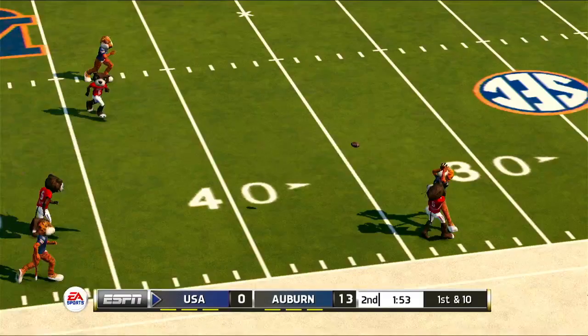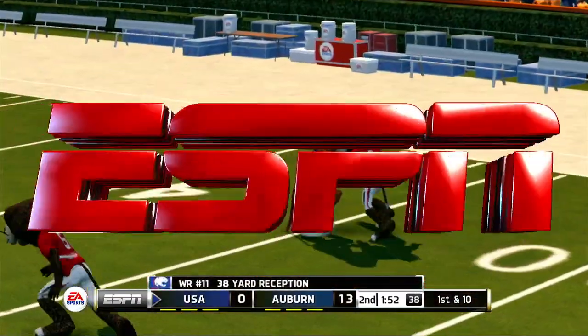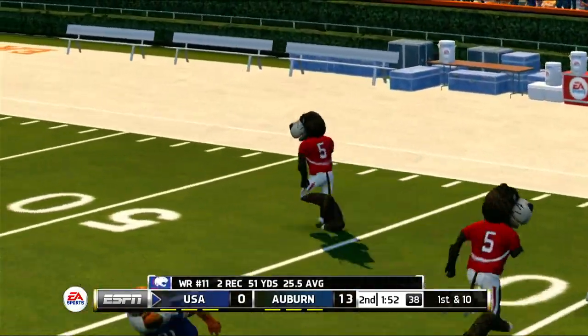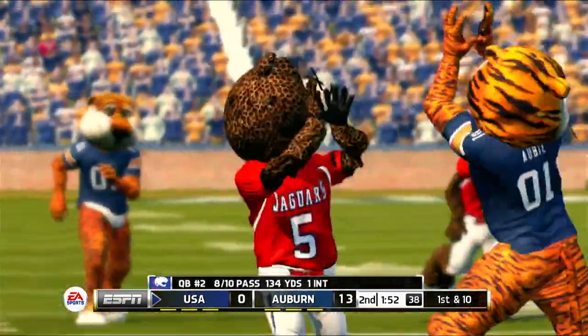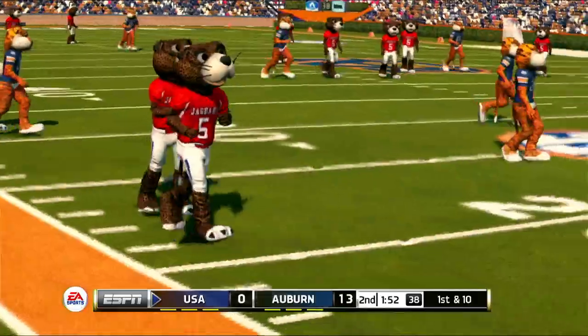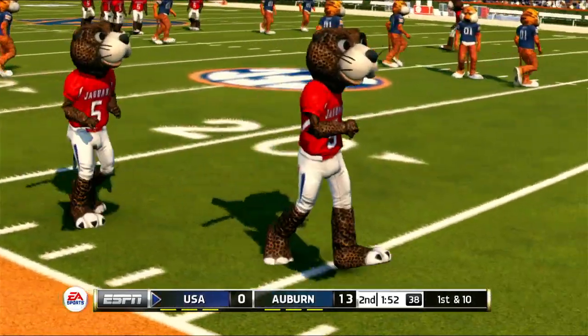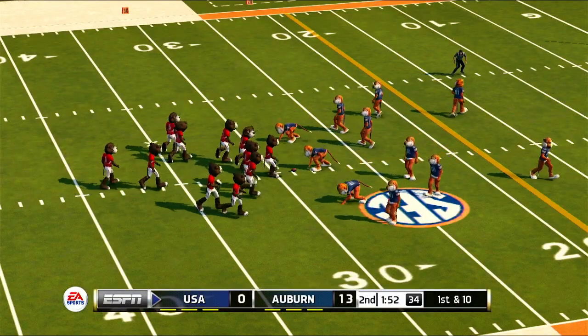Going long. And he holds it in. He's out of bounds at the 29. First down. So let's see how the defense responds now. It's first down and 10.